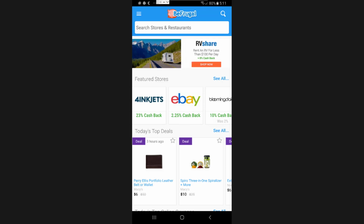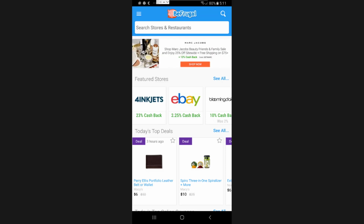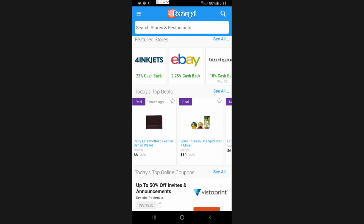So there's just a ton of different places that you can go, you can shop, and if you do it through the actual app, then you're automatically going to get a discount, a percentage discount, as well as different deals here. You can see that there are deals that are exclusive to this app that can save you a lot of money. It doesn't cost you anything to use this. You just use this app to shop through these different websites, and then you automatically get that discount.